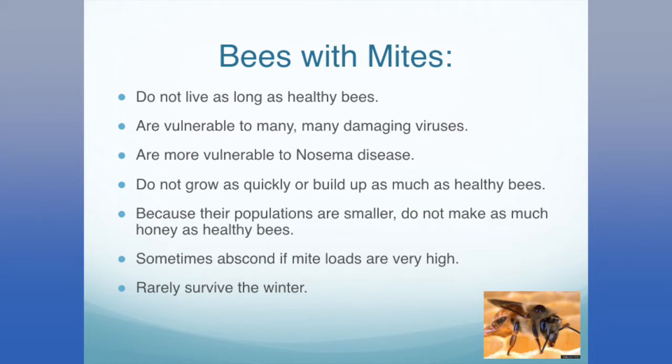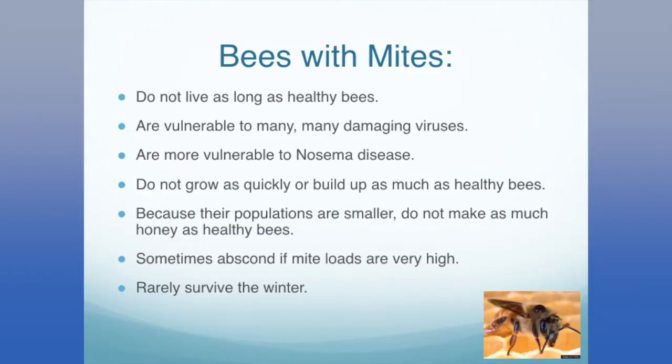We saw quite a bit of that this year. I had 5 colonies abscond on me after I had treated them because they were reinfested. I'll tell you, it's by far the most challenging thing facing beekeepers today, especially commercial beekeepers. And of course, serious infestations rarely survive the winter.